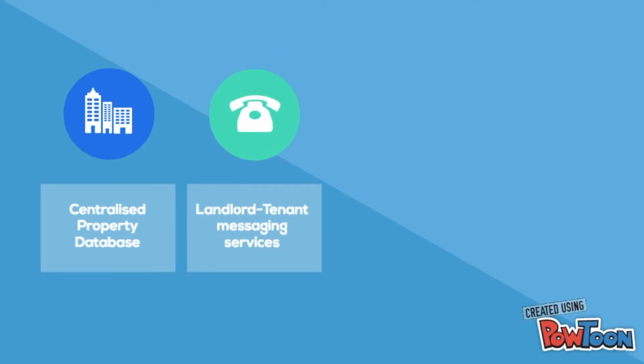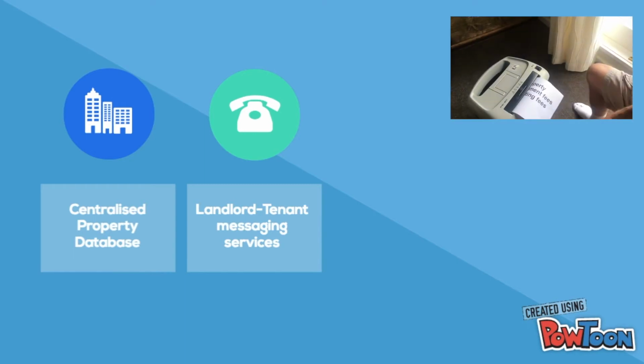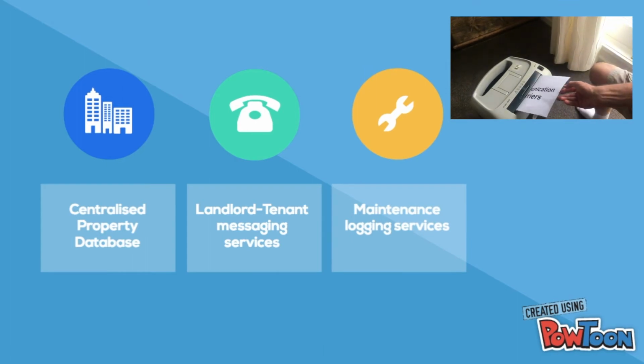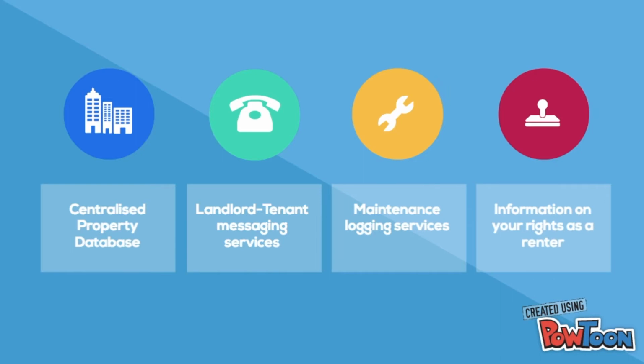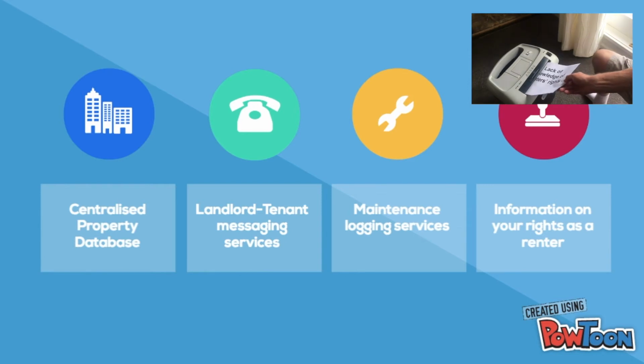My Flat app brings down communication barriers by enabling landlords and tenants to quickly and clearly communicate through its messaging service and streamlines the maintenance logging process by providing standard forms for logging maintenance issues. The app addresses the lack of tenancy rights knowledge as it contains a handy section where tenant and landlord rights are summarized into handy guides by expert tenancy lawyers.